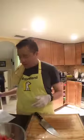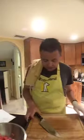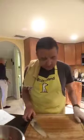Okay, so that's the tomatoes going in. Eek. And let me clean this off. Be right back. And then we're going to add our onions and our bell pepper.